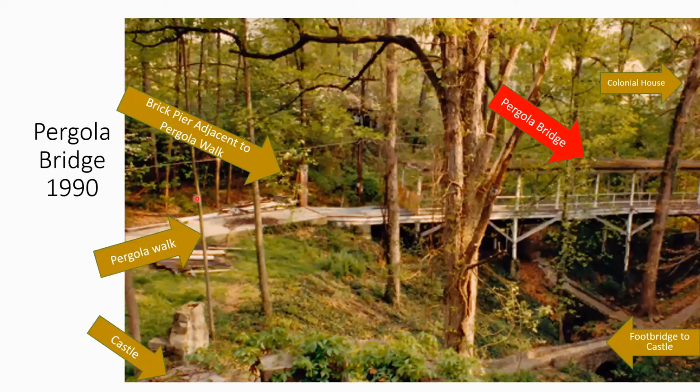Now we're going to walk a little further down the Pergola Bridge. Again, villa off in this direction, Colonial House at the end of the Pergola Bridge here. Gazebo would have been up here. And this is in 1990. Now in the coming months and years, the rest of the pergola is going to collapse due to an ice storm followed by a tree fall. But you can see there are still elements there.